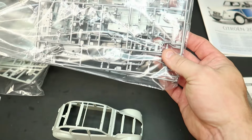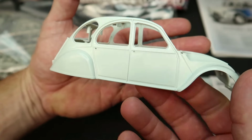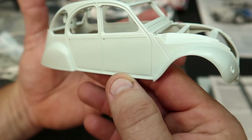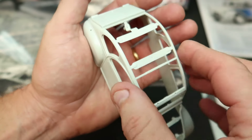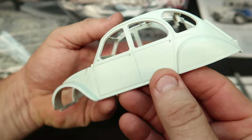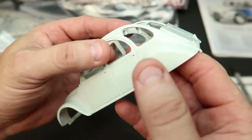But anyway, all right, so I'm just looking to see what we got here. All right, so body first. So here is our little Citroen with some major fender skirts. Citroen 2CV Cocorico. And it has lots of braces to keep it, because it would be very fiddly if you didn't. It does have an opening hood. Just a nice looking little model kit body. Very, very well made.